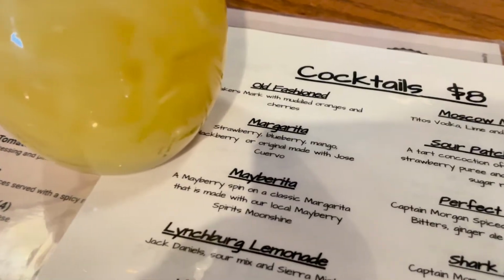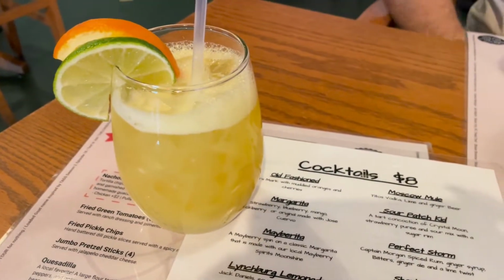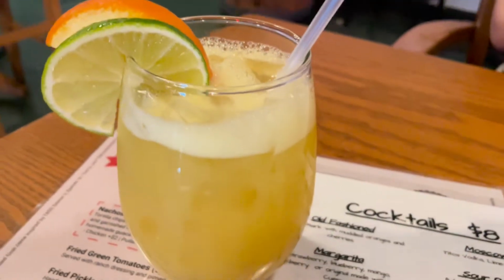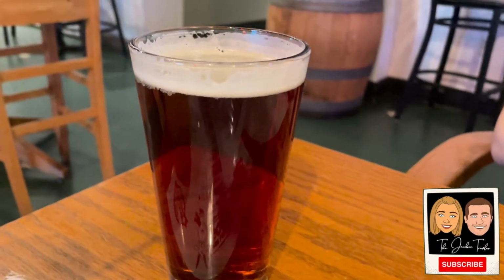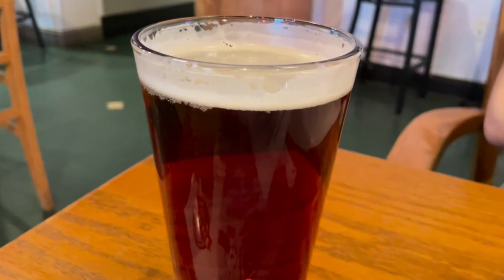So here is my Mayberry Rita. Again, it's a twist on a classic margarita with local Mayberry spirits and moonshine. Looks very tasty. I'm very excited to try this. Usually not a big margarita fan, but on the menu it looked very good. And here it says winter ale. He's had similar ale beers before, but I think he's excited to try this one.